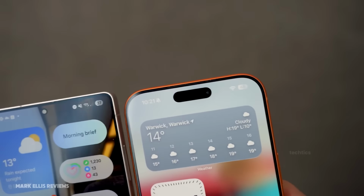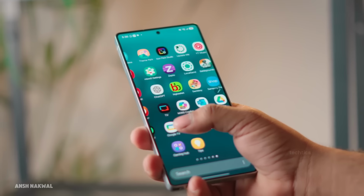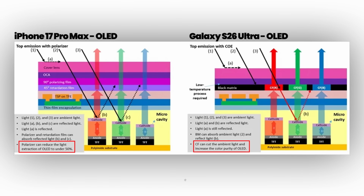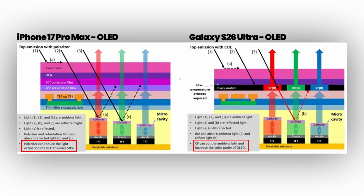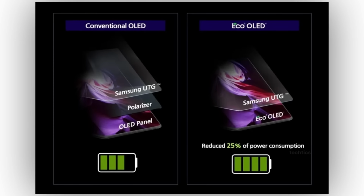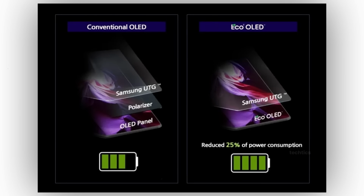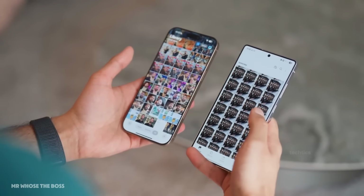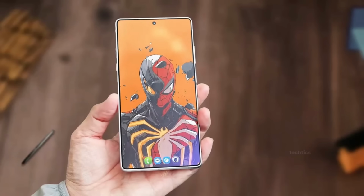First up, the display. Both phones are Ultra flagship, so of course they look good. But the S26 Ultra is doing something new with COE OLED. iPhones are still rocking that old polarizer layer. Yeah, it cuts reflections, but it also blocks light and sucks extra battery. Samsung ditched that layer completely. Instead, they're using a special film that cuts down reflections without blocking any light. So you're getting up to 1.5 times more brightness without draining extra battery. That alone is a massive win.